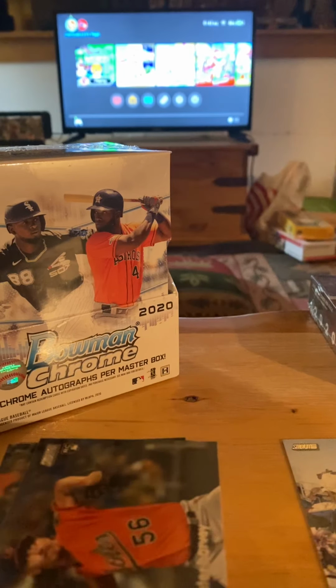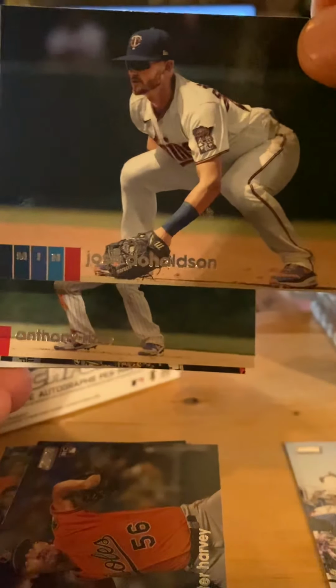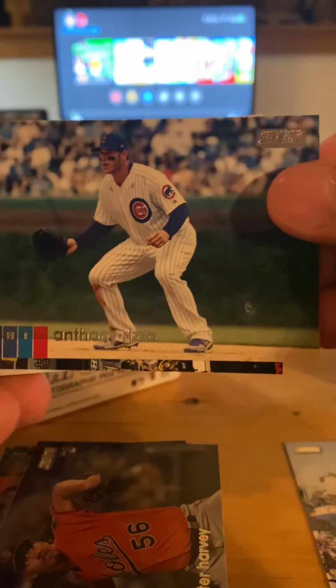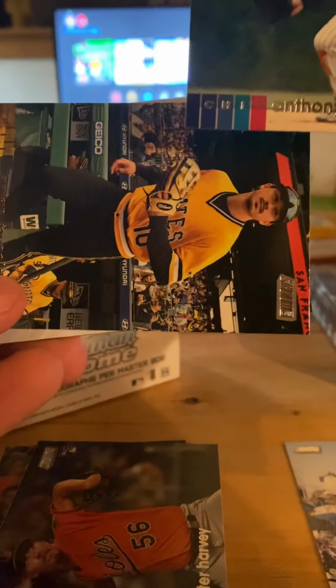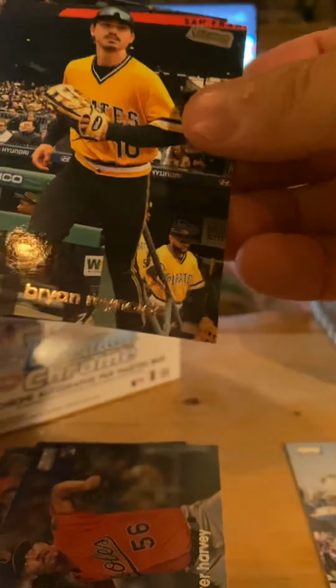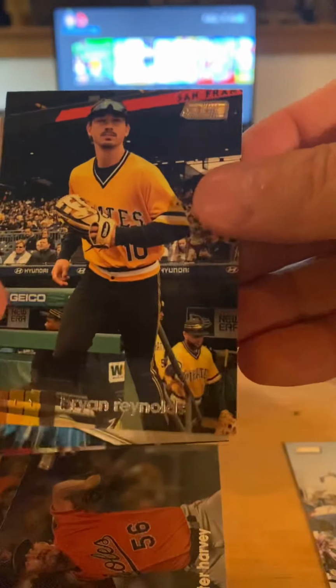Gotta love that sound. Gotta love it. All right, here we go. So we got a Josh Donaldson. Look at that, look at the posture. Ready to go. Okay. Riz. Not a bad year for 60 games. What do we got here? Brian Reynolds, huh? Cool.